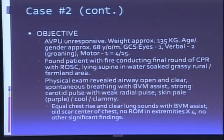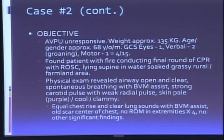Past medical history had bypass times 4, so quad bypass, colon cancer, diabetic. On arrival of the ALS, he's unresponsive, weighs 135, 68-year-old, groaning. The first responders were doing the final round of CPR with the ROSC. The patient was laying supine in water-soaked, grassy farmland.